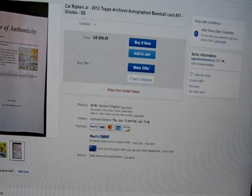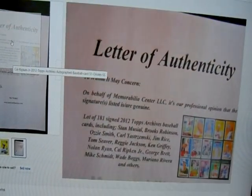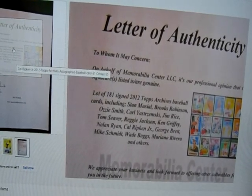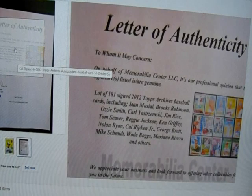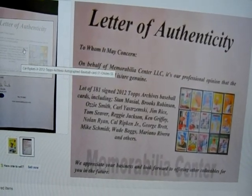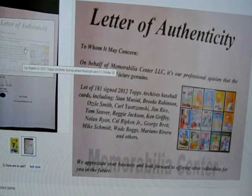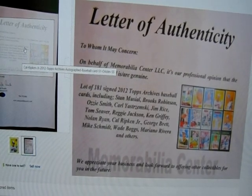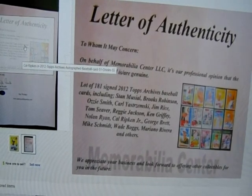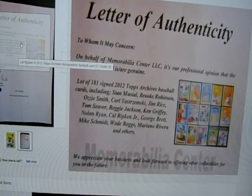The next thing I want to point out is, well, this one comes with a letter of authenticity, okay? Well, let's take a look at this letter of authenticity. Alright, number one, this is a lot of 181 signed cards. And they're trying to say that here are the ones that are pictured, and you can see the Ripken one is pictured in this lot. But they're saying that just because you buy this one card, well, we have 180 other cards that are real, so we're going to authenticate all 181 cards with this one piece of letter of authenticity.